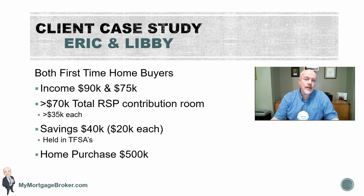They have about $40,000 in savings. So let's just say it's $20,000 each, but they do have $40,000 in savings, and they have saved the money in their tax-free savings account, which most people do nowadays. That's a good thing. Great that they have savings, and it's good for us for this strategy. So they want to buy a house for $500,000, and that is the price range they're looking at.